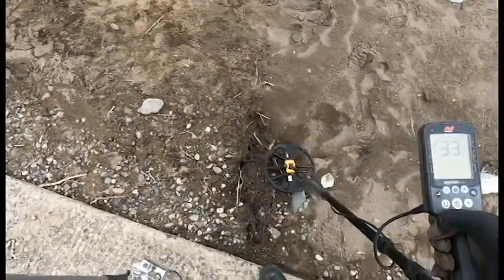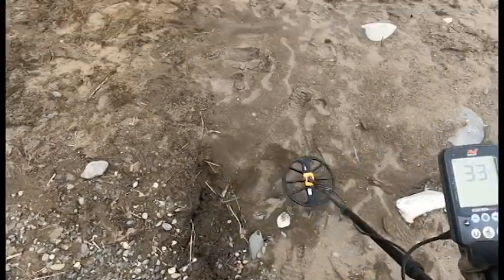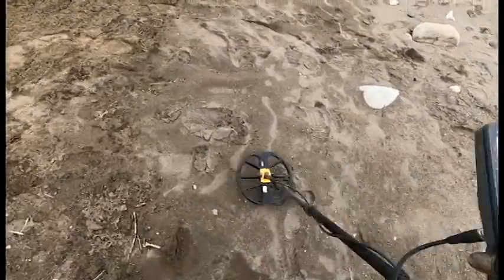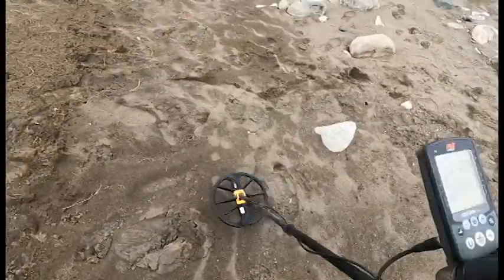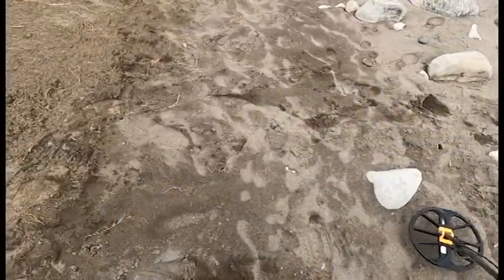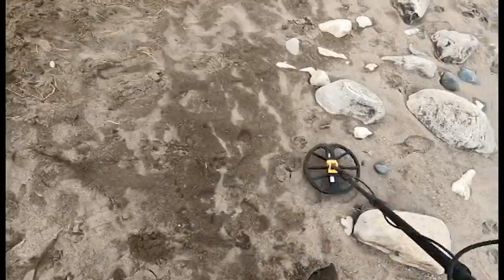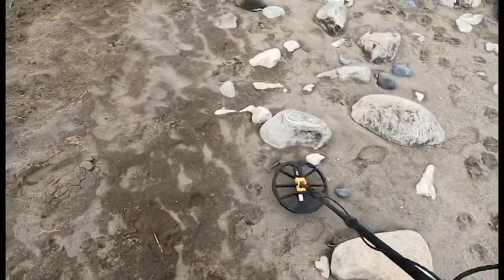There's something right here, but pretty deep. Again, I don't think I'm going to get at it with my sand scoop. I might have to come back with a shovel in a few minutes and see what that is. But for right now, let's just focus on the sandy areas where we can dig. No real solid signals yet. Some sporadic junky signals.